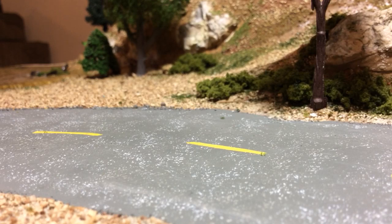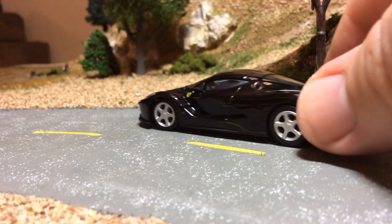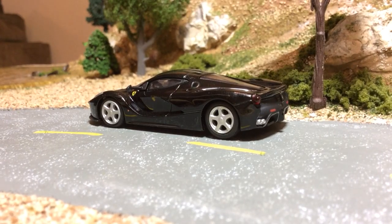This one may not show up too well just because it's black. It's all marked up. This is such a beautiful casting though. From the Kyosho Ferrari Minicar collection. I'm not sure which one it was. I think it's the latest Ferrari collection that they brought out. We have the LaFerrari in black. And it is sick.